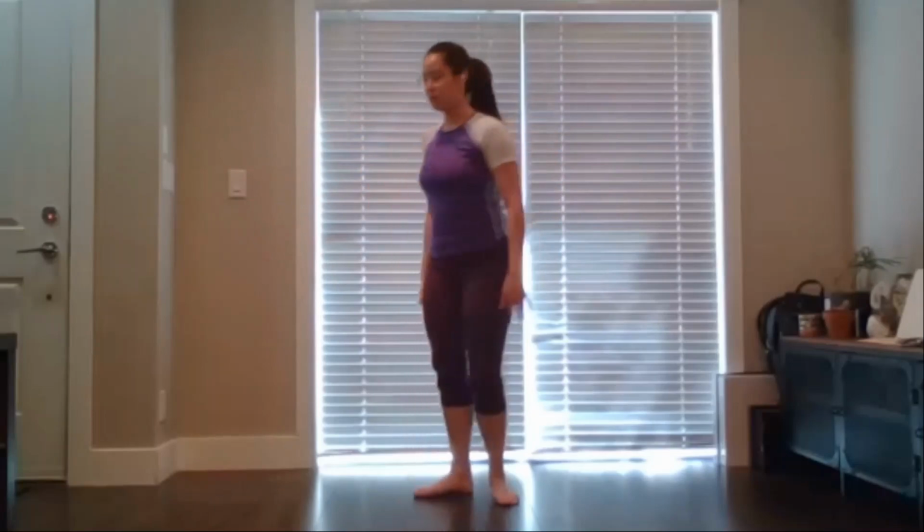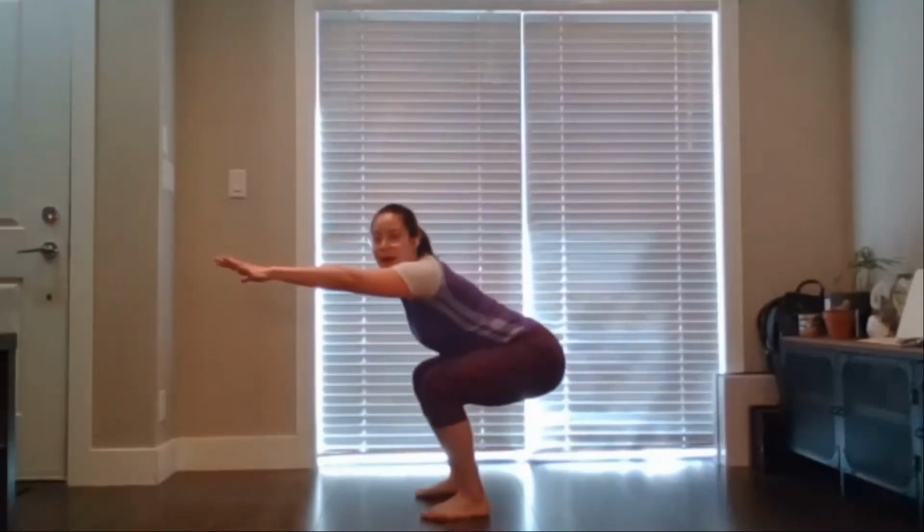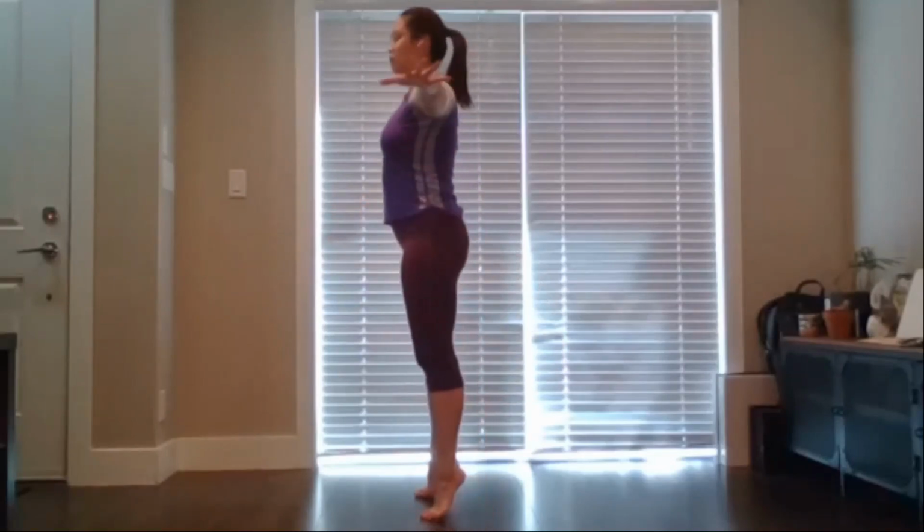Okay, feet are going to be hip width apart, maybe a little wider. We're going to do our squat. We're going to squat down, float those arms up in front of us, stand back up, rise up on our toes, bring the arms out to the side. So here's what it looks like from the side. You're sticking your bottom back, standing up, rise up onto your toes, and lower down, okay?